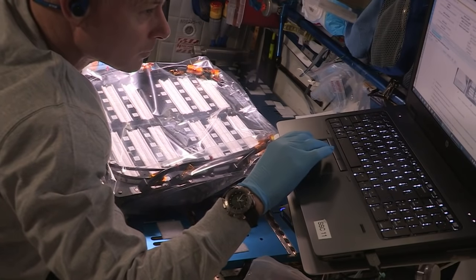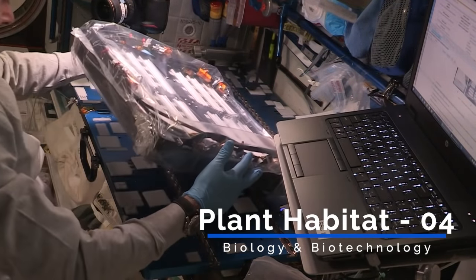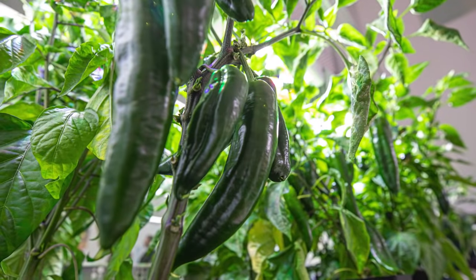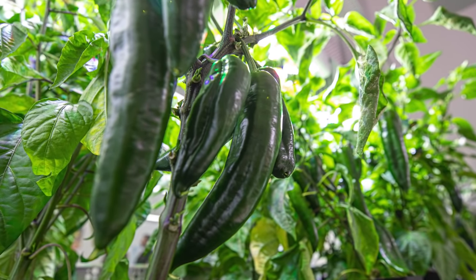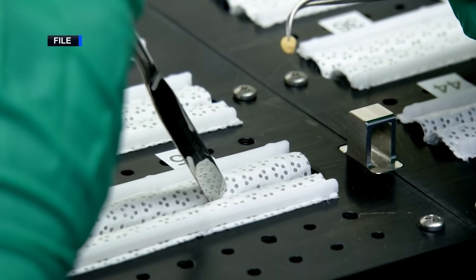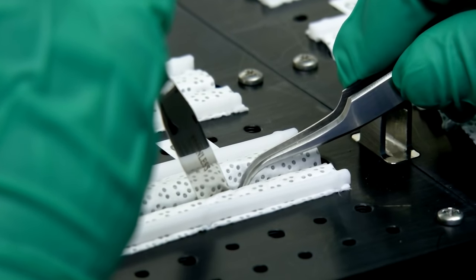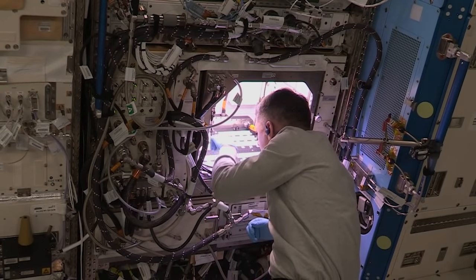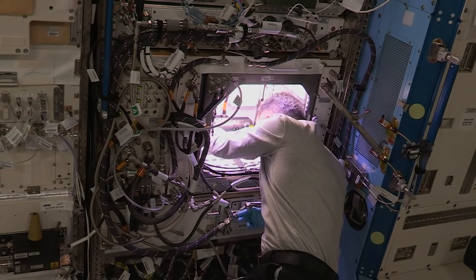On Monday, NASA astronaut Shane Kimbrough began work on the Plant Habitat 4 experiment, which involves growing peppers in space for the first time ever. Peppers are more difficult to cultivate than many previous space crops because they take longer to germinate, grow, and develop fruit. This investigation is part of ongoing efforts to establish ways to grow food crops on long-duration space missions. Plant Habitat 4 could help advance the technology on Earth for growing plants in controlled indoor environments and use significantly less water.